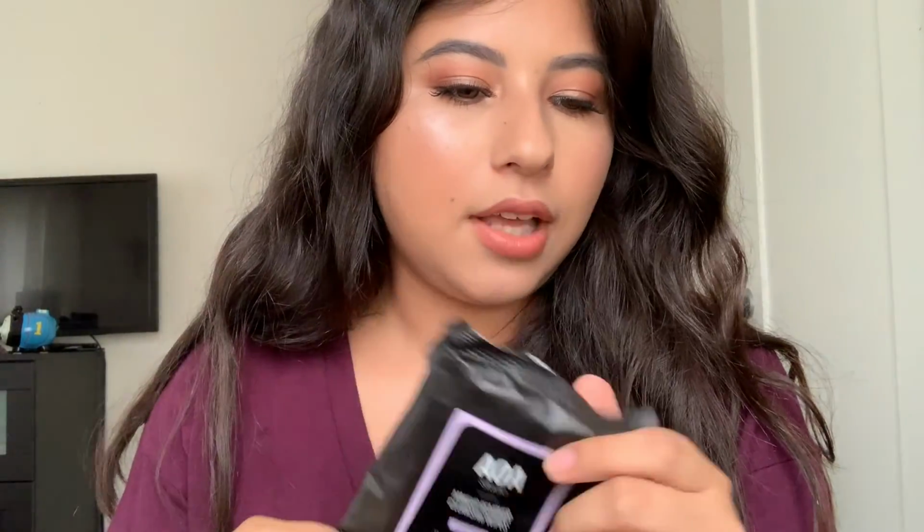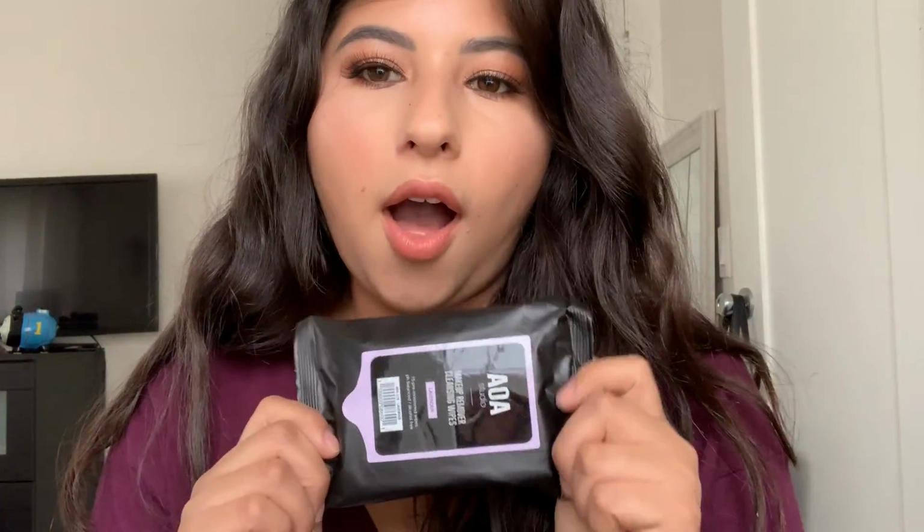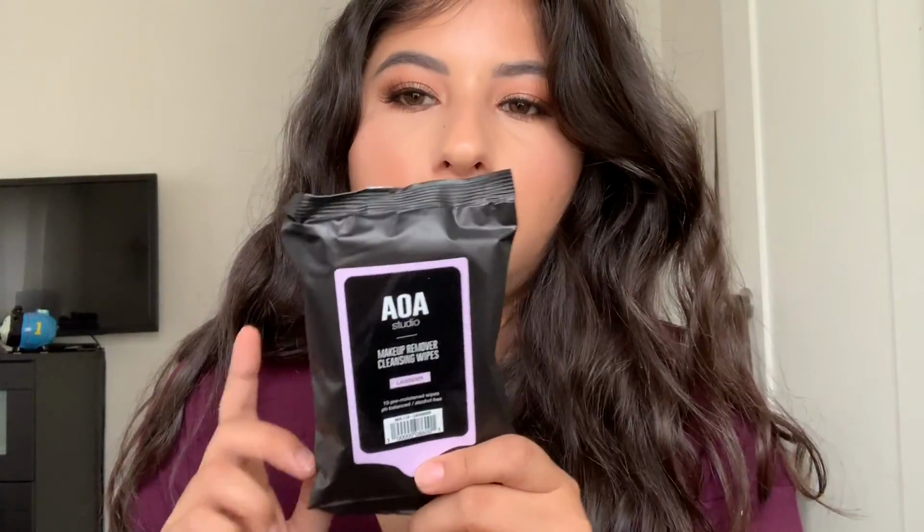Also got these AOA makeup wipe cleansing lavender wipes. I only bought one of these because I don't really know how well they work. So I just bought one little case, also to put inside my bag when I go out, because sometimes my makeup does get a little irritating. So I bought one of these.